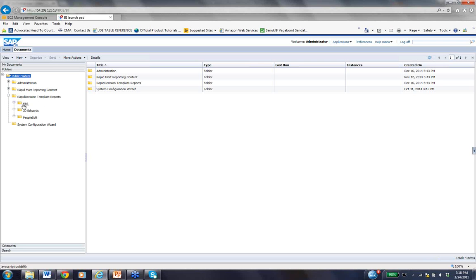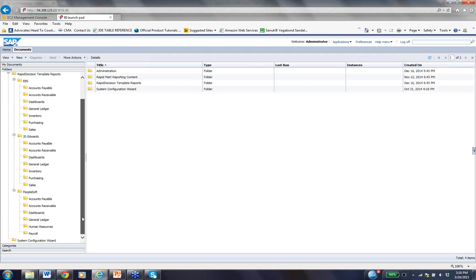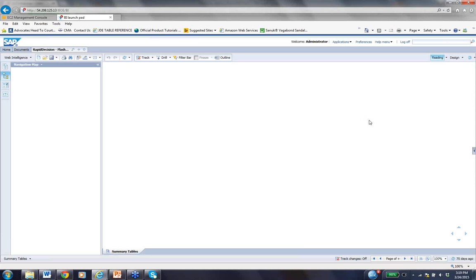We've got it across the board for Oracle eBusiness, for JD Edwards, for PeopleSoft, and you'll see here that I have a series of folders across each one of these ERP systems. I'm going to open up JD Edwards Sales for now, and we're going to take a look at some of the pre-built reports that we have for the sales module within JD Edwards. I'm going to open up a flash report here so that you can see some of the examples of how we can view the data within Business Objects.